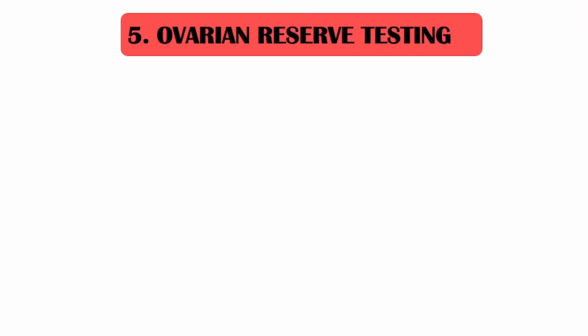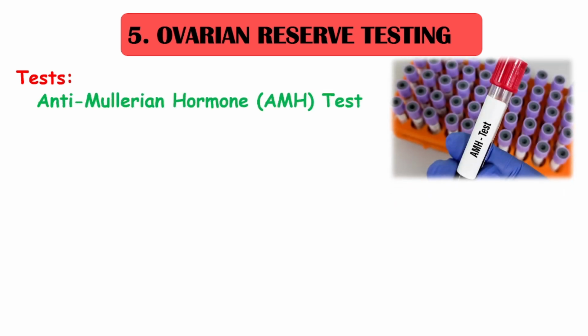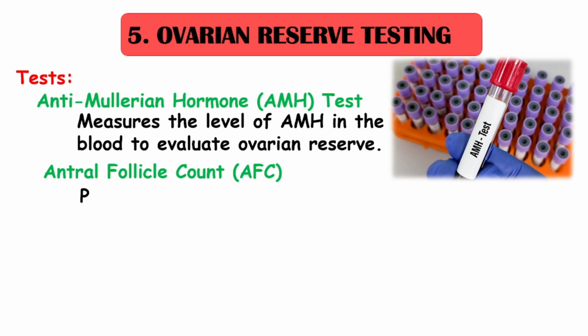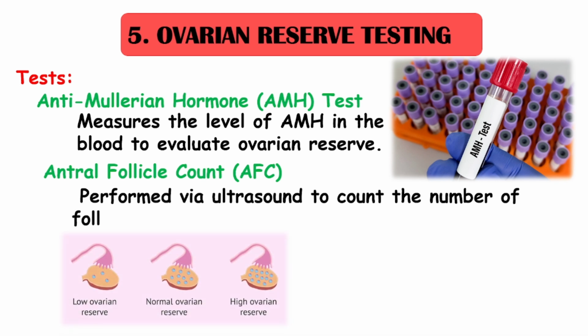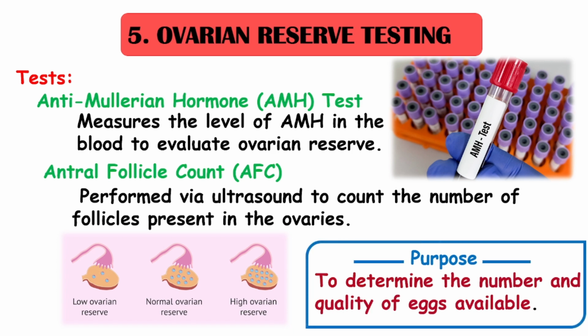5. Ovarian reserve testing. Tests: anti-Mullerian hormone (AMH) test, which measures the level of AMH in the blood to evaluate ovarian reserve. Antral follicle count (AFC), performed via ultrasound to count the number of follicles present in the ovaries. By those tests, we can determine the number and quality of eggs available.